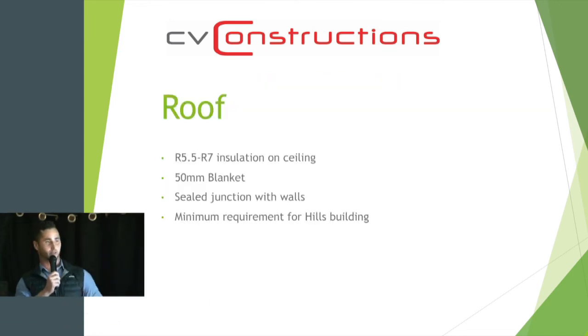Now the roof. Now unfortunately, budget permitting, we could only go with best practices with standard construction methods. So we've gone R5 to R7, or R5.5 to R7 ceiling insulation. We've sealed the eaves and we put a 50mm blanket up against the roof iron. So that helps create a sealed space in the roof, but it's not the best way. The best way you can do is actually using a completely sealed system.